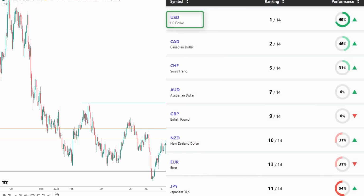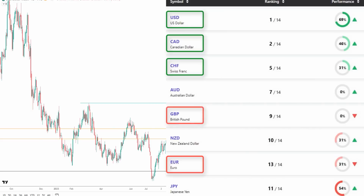So to cut a long story short, my favorite currencies going into next week to the long side are the US dollar, the Canadian dollar, and the Swiss franc, followed by the euro, which is my number one currency to the downside because it's weak and getting weaker, and also the pound, which is neutral and getting weaker. And the third market we're also going to look at here, I do really like, is the Japanese yen.